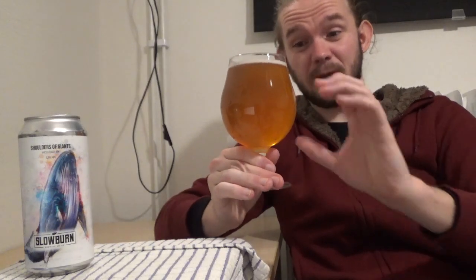There's nothing overly surprising about this beer in terms of appearance, but I would say that it's one of the lighter coloured West Coast IPAs that I've come across before. So yeah, let's look at that aroma then.